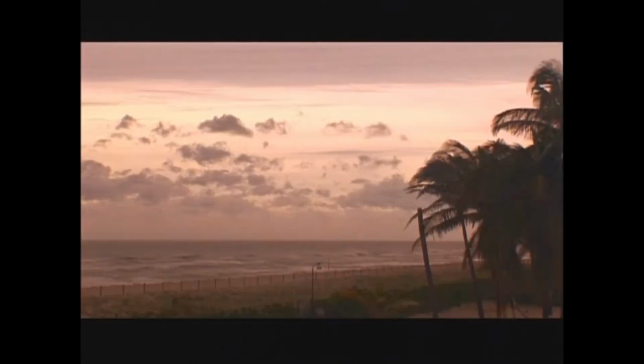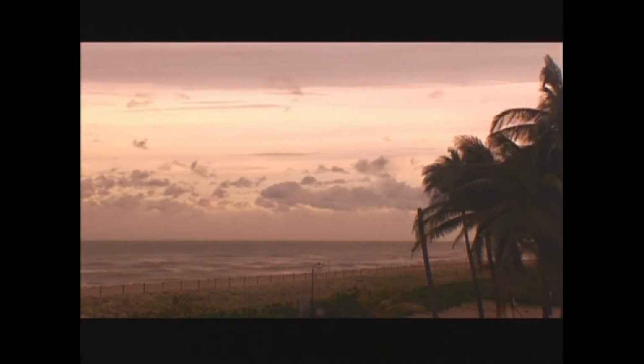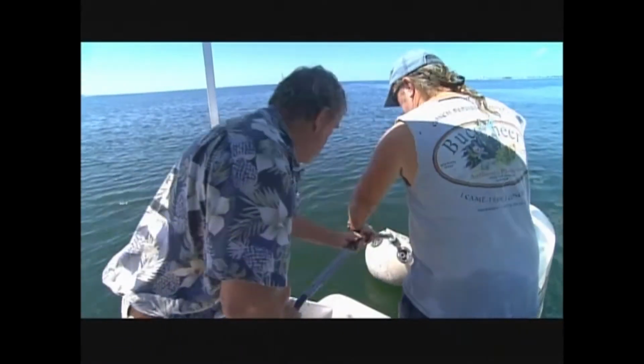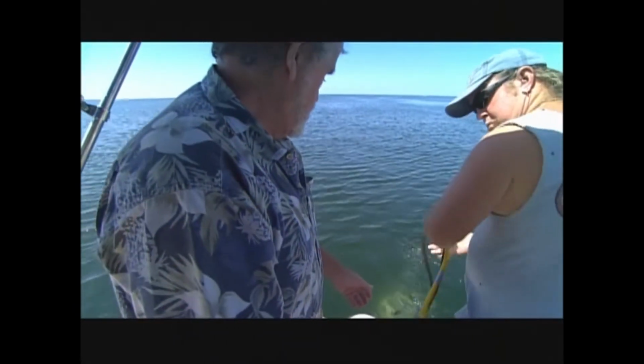As it turned out, Ernesto's bark was worse than his bite. The storm had passed, and it was time to put our plan into action. When Treasure Divers returns, we drag the garbage cam for a fisheye view of what we hope is the Deadeye Boneyard. There she goes. Garbage can away.